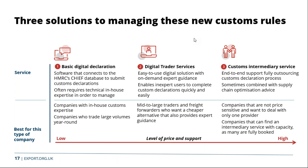In-house is fine if you have experienced personnel. You may be involved in rest of world procedures today and customs procedures, so you may well have that capability. And that requires obviously maintaining your own team, maintaining that team's knowledge, keeping them trained in the latest processes and legislation, and having the right software to access either CHIEF or CDS platforms in HMRC.